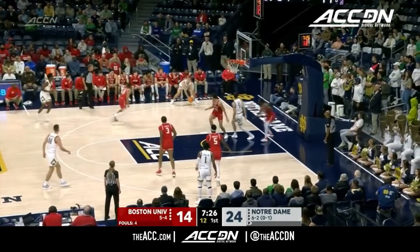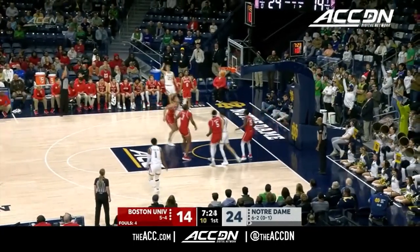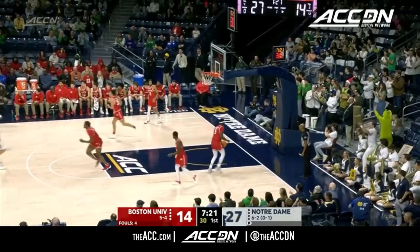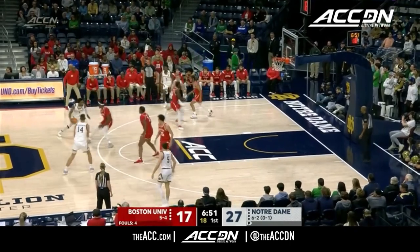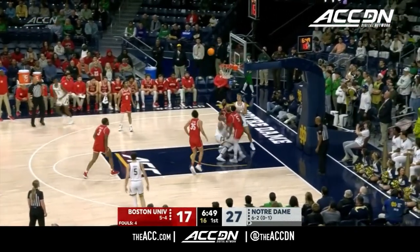Ryan looking to get a shot off. Instead, he drives and kicks to Dane Goodwin in the corner, and Goodwin buries it. The thing that Notre Dame does so well is find the open man.